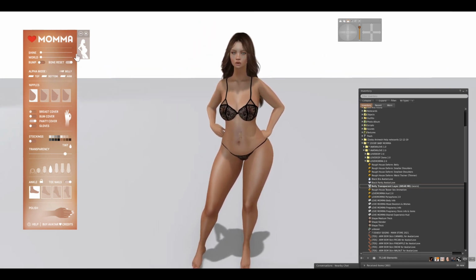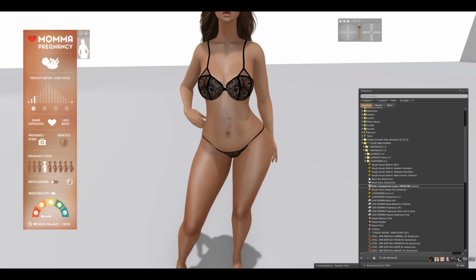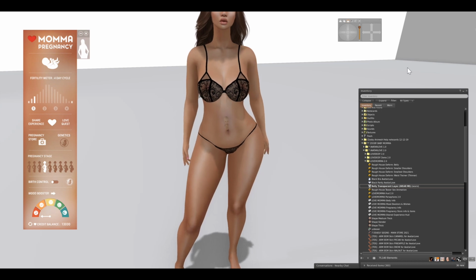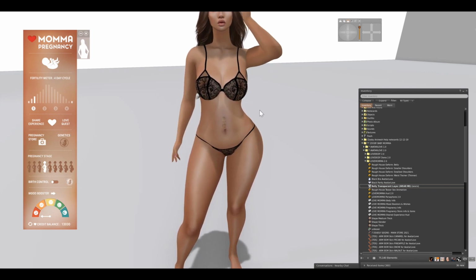So if you look here, I'm in stage 4 of my pregnancy. That's because since I got pregnant 4 days ago, I just let my pregnancy continue. I did not have to use any time skips, and that was that. It just kept going on its own, so you don't have to use time skips. But you can see here, I am now in stage 4.